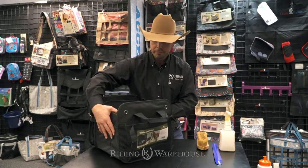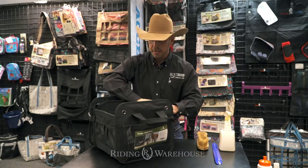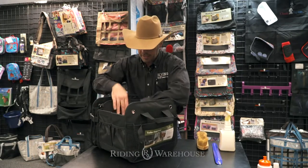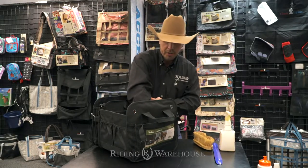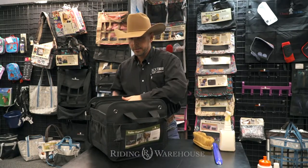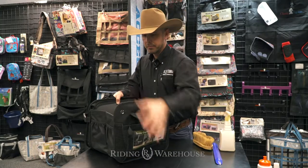And then if you're not using it and you need to save a little room, take the pockets out of it and it collapses down very easy, very fast. You can store it away.